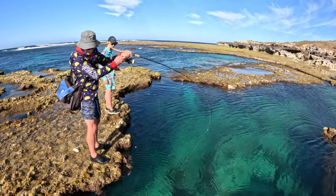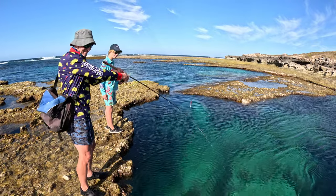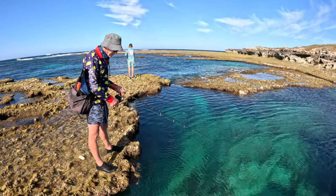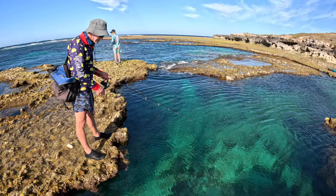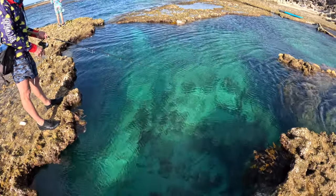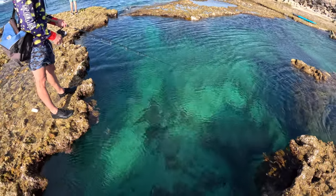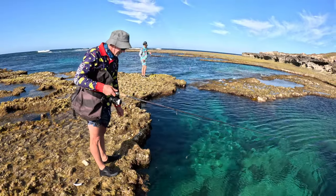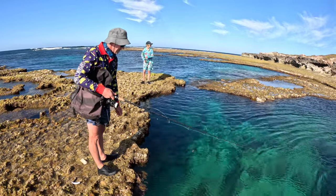Two. Oh, I'm onto something. Oh, hang on. It's a rock, Dad. No, I'm onto something here. What's this? Oh, I just dropped it. Oh, there he is. Is he there near the boat? Oh, yeah. Oh, he's looking. He didn't want it. He swam off. He's doing laps. Oh, there he is. Look at him. He's doing laps. Surely.